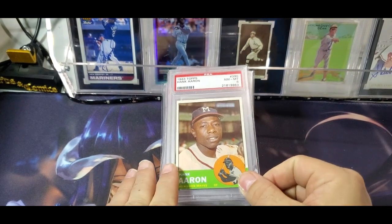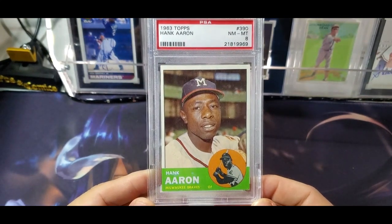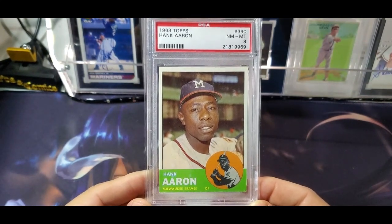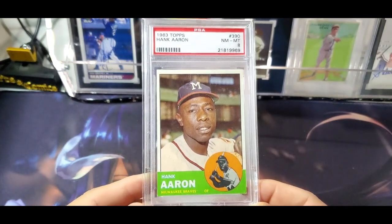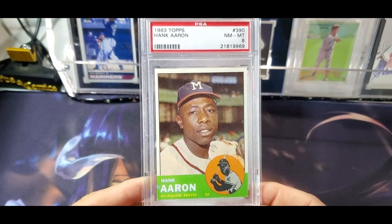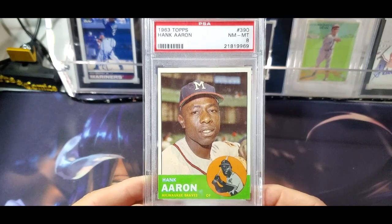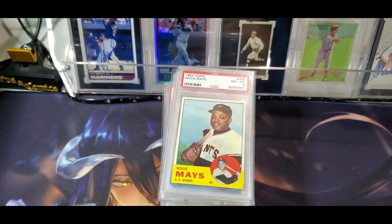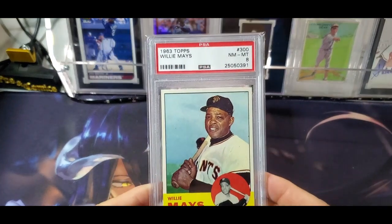But we'll start here with the cards I pulled out from my 60s Hall of Famer box, or cards I had on display. So here's a 63 Hank Aaron, PSA 8. Again, I love the set, so this card is one of my favorite Aaron cards. You can see this card is really nice, a little off center, but still a very nice card. Tons of color and gloss. Next up is the 63 Mays.